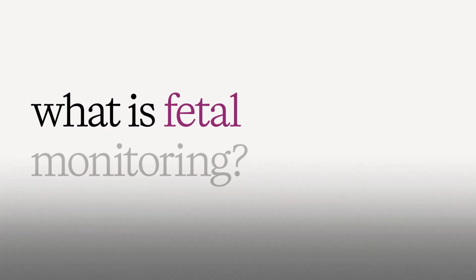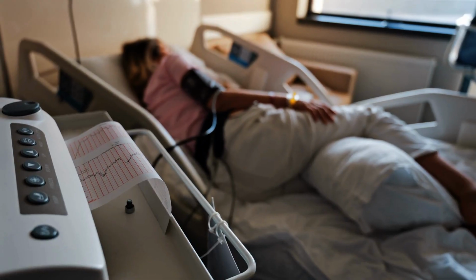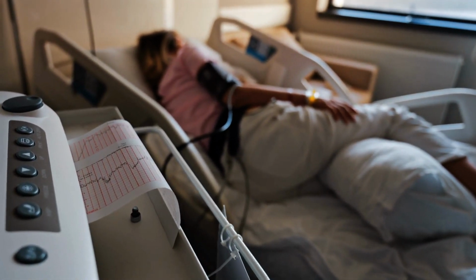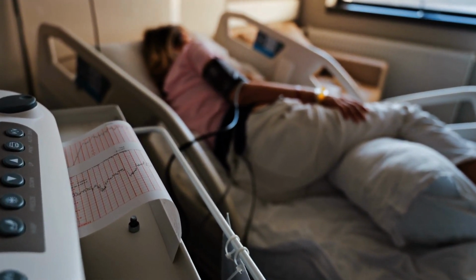Okay, so what is fetal monitoring? There are two parts to the fetal monitoring strip. When you're in the room, you'll see a top one, and that's the baby's heart rate. And you'll see a bottom one, and that's contractions. And you usually know that you're having contractions by a little molehill.